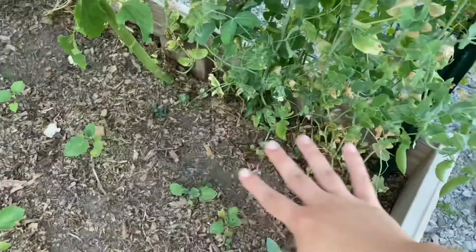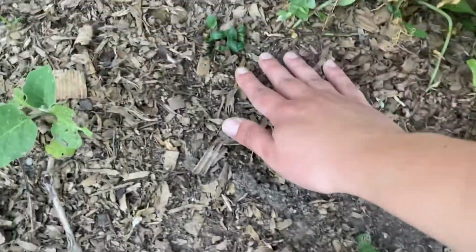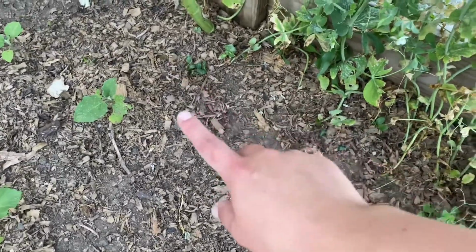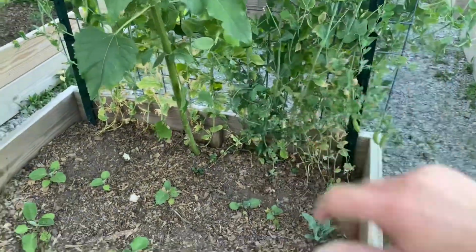In this same sweet pea bed, my eggplants are actually starting to take off. Here's my sweet pea bed. I actually planted cucumbers on this side as well. So they are starting to come up finally. So I think once they are big enough, I think the era of sweet peas will end. And so we can switch it out, hopefully.